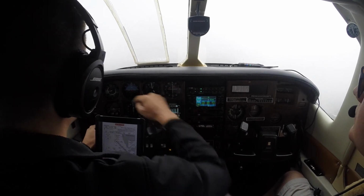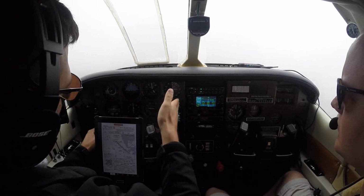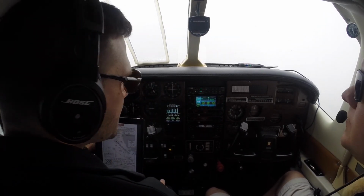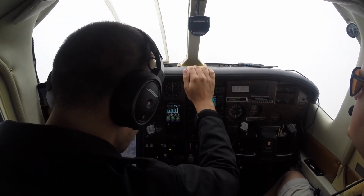Yeah, it's still showing maxed out, so I don't want to be on that yet because then I won't have any guidance. What's maxed out mean? That means we're completely off the ILS course. It's pegged. Full scale deflection is the official term. Everything looks good. Engine pressure, fuel.